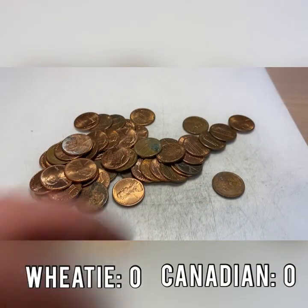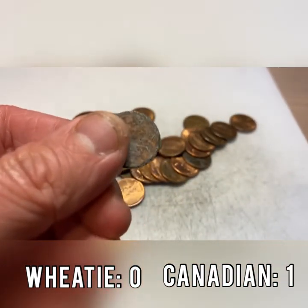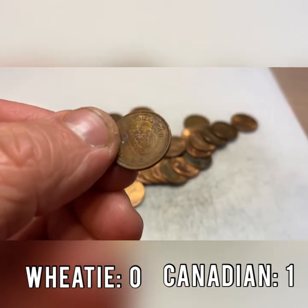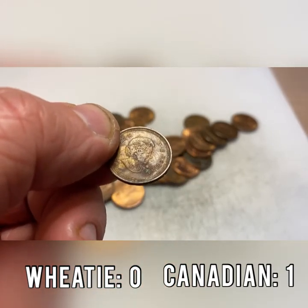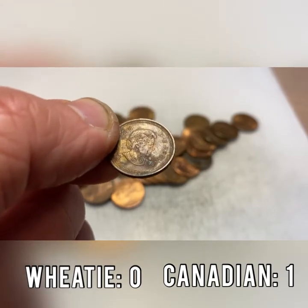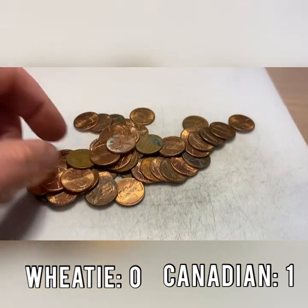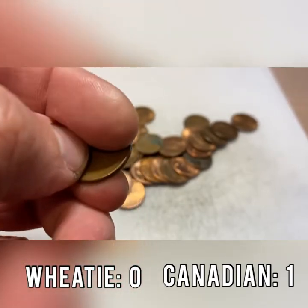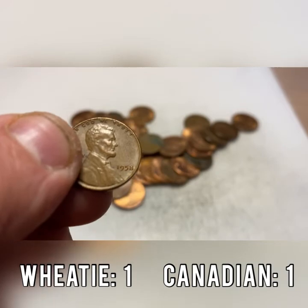Roll number 4 has gifted us 2 surprises. We have our first Canadian. I tried to see what it was on the back, but I cannot make out a year at all. It is a Canadian, but it is a new one as well because it is a new face, relatively released from between 2005 to 2012. So I don't know exactly what year it is, but it is a Canadian. It does count. And then our first wheat cent of the find. It's a 58 Denver. So we have 1 Canadian and 1 Wheatie in 4 rolls.